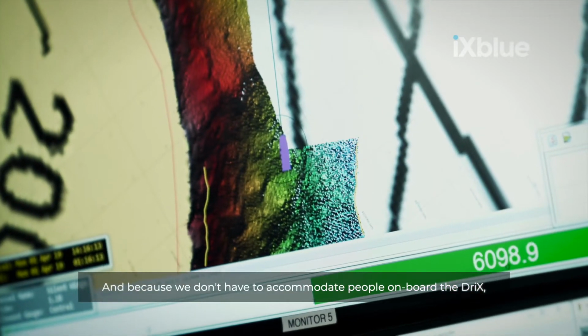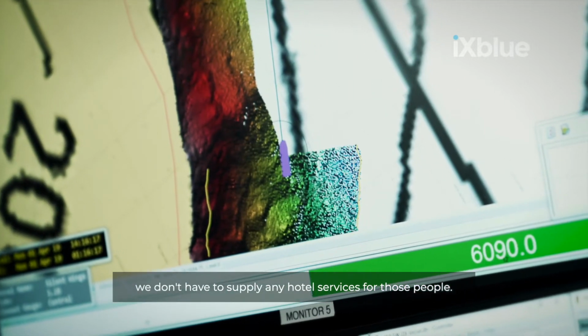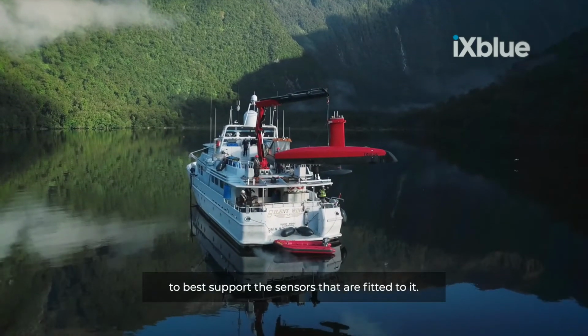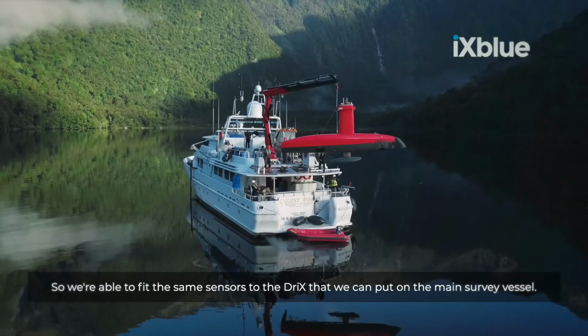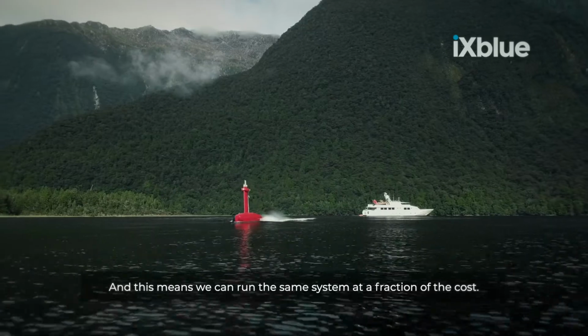And because we don't have to accommodate people on board the DriX, we don't have to supply any hotel services for those people, and this allows us to design the hull to best support the sensors that are fitted to it. So we're able to fit the same sensors to the DriX that we can put on the main survey vessel, and this means that we can run the same system at a fraction of the cost.